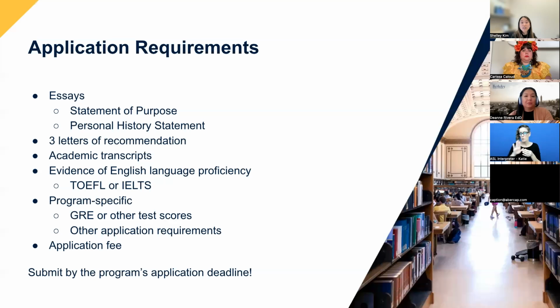Please make sure you're checking the program website to see if there are any program-specific application requirements. This differs, so it might include the GRE or other test scores, additional statements, and more. And then finally, please pay the application fee and submit your application by the program's application deadline. Late applications will not be accepted.